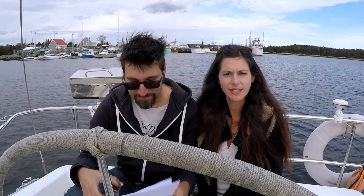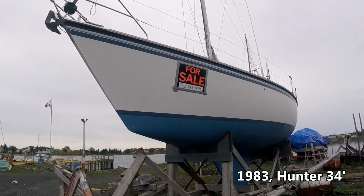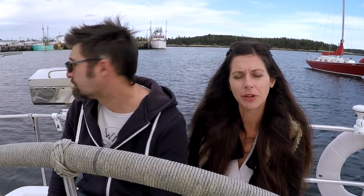So since we weren't selling our house at this point, we needed to buy a pretty cheap boat. We had a low budget. Extremely low. So we looked at a few boats. We found this one, and it was on the market for $19,500.